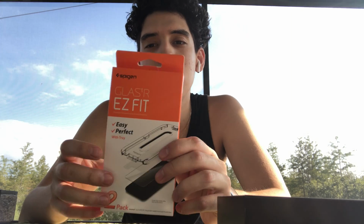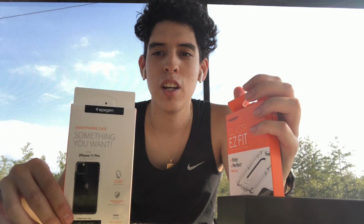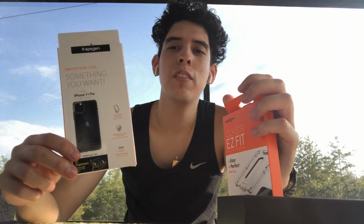Alright guys, that about wraps it for this one. And real quick side note, if any of you are wondering what case I'm gonna be rocking for the iPhone 11 Pro, I personally always trust Spigen cases. This is the tempered glass that I'm gonna put on top. I always trust all the Spigen cases because one, they're cheap, and they're basically the same thing as the old OtterBox. So as you can see here, I got the clear one, and I'm gonna basically put that on my iPhone 11 Pro.